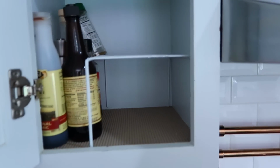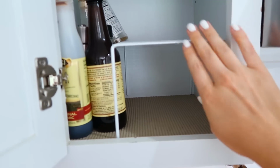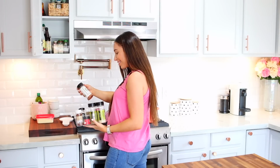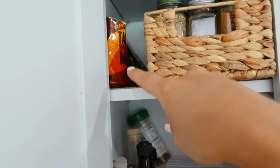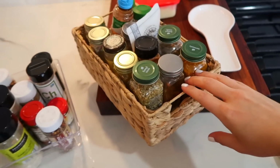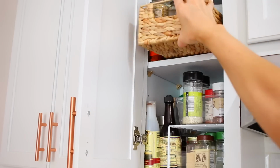I believe I purchased a riser from the dollar store as well. So it's just a shelf that is able to be stored on another shelf to give you a little more space. And I'm sure this basket's from Home Goods, but up here it's just seasoning packets. I buy a lot of taco seasoning because I love that. So yeah, I've got all my spices in these three guys, and whenever I need it, I can always find exactly what I'm looking for.